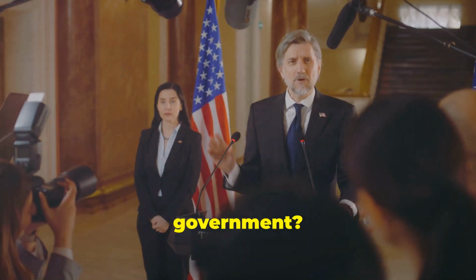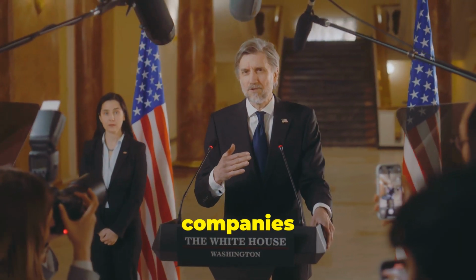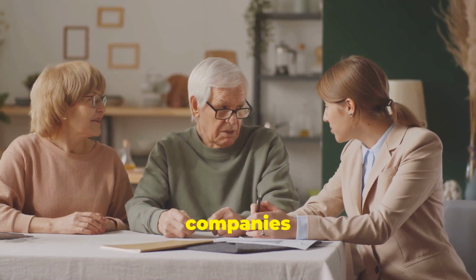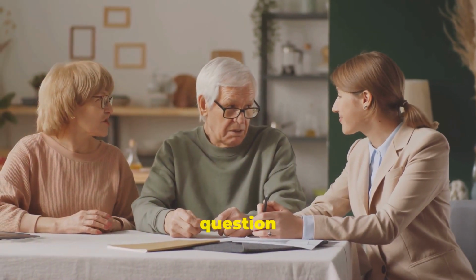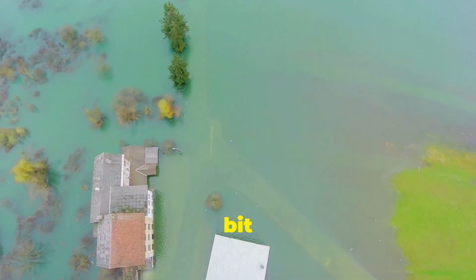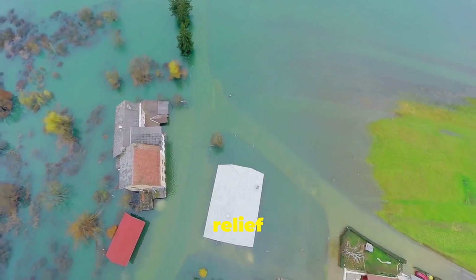So what about the government? What role do they play when disaster strikes and insurance companies are overwhelmed? Are they obligated to step in if insurance companies can't pay? This is a question that many people ask in the wake of a disaster. The answer is a bit nuanced and requires a deeper understanding of how disaster relief works.